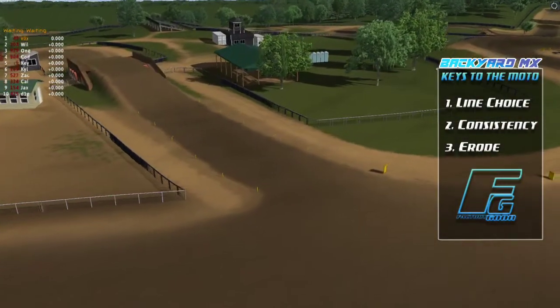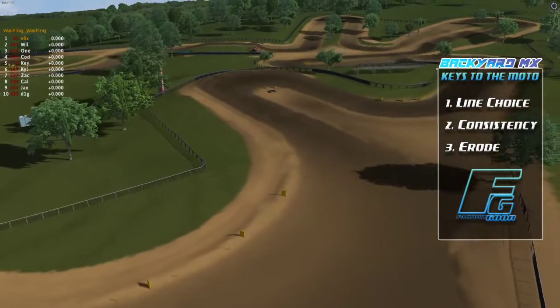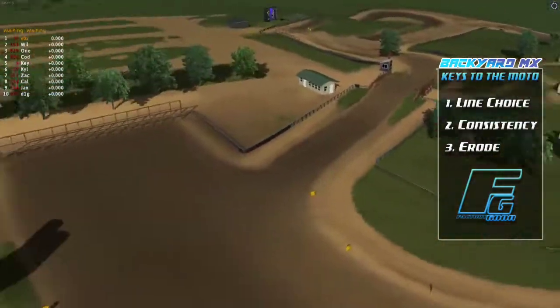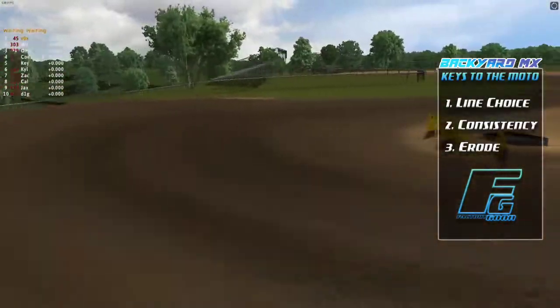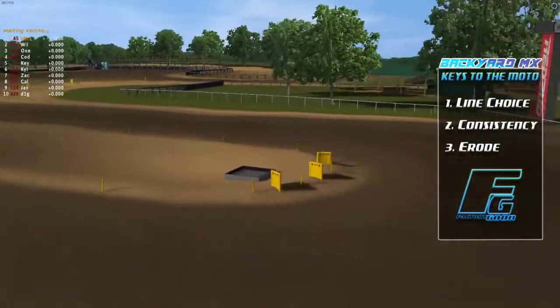Consistency is key, as always, making sure that you are not letting the pressure get to you. If you get a good lead, stay calm, check out, because what we saw in the C-Class race was insane. The gate dropped, and the carnage got crazy right here in the hole shot, as to be expected. It's going to happen in the B-Class too. But the following lap around, it happened again.